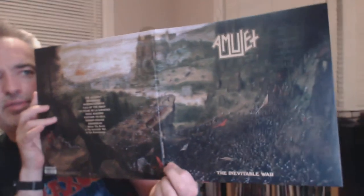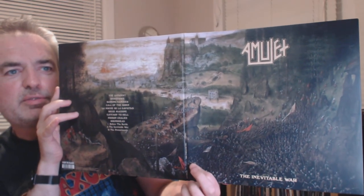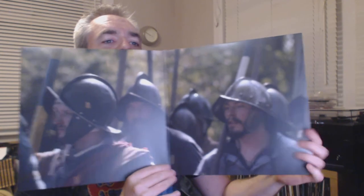I've tried to avoid listening to this album online, but I did take a peek at a couple of the songs on there, and yeah, so there we have it. Amulet, The Inevitable War. Track listing, beautiful artwork. And that is a gatefold. An artwork that needs to be on an album. And here we have the inside of the gatefold.